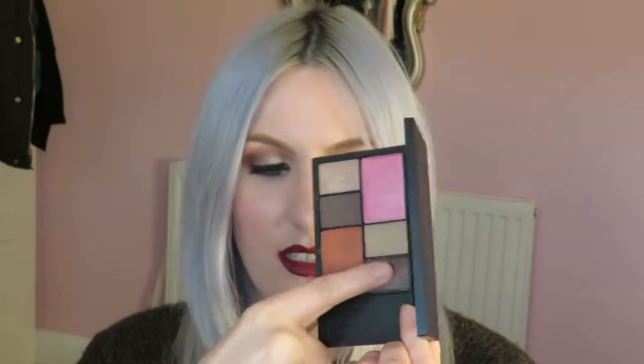Next in the palette we have this very light brown, camel-y colour, and this is a great transition shade. It's what I'm wearing as a transition in my crease today. This is a great transition shade for me because it is not too dark. So the next shade we have is this deeper brown shimmery shade, and I'll just swatch that for you guys. And this is what I'm wearing on the outer half of my lid just to deepen things up a bit more. But it is really, really beautiful. Again, really nicely pigmented as well. Then we come to this kind of champagne-y gold shade, which is what I'm wearing on the inner half of my lid.